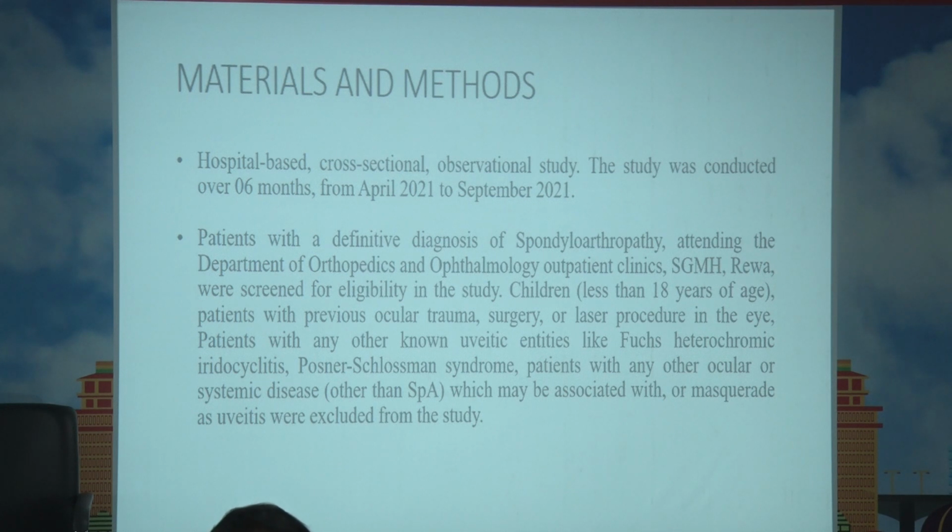Children less than 18 years of age, patients with previous ocular trauma, surgery, or laser procedure in the eye, patients with any other known uveitic entities like Fuchs heterochromic iridocyclitis, Posner-Schlossman syndrome, patients with any other ocular or systemic disease other than spondyloarthropathy, which may be associated with or masquerade as uveitis, were excluded from the study.